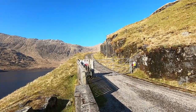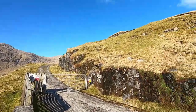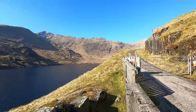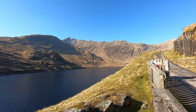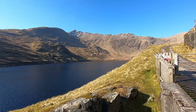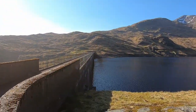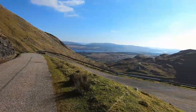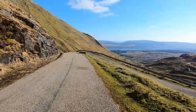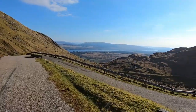So this is the track to climb that ridge and the peak up here behind me. There's Ben Cruachan. Track on the other side that we took to the end of the reservoir. And there's the dam. Loch Awe. And about to enjoy the marvellous views walking back down.